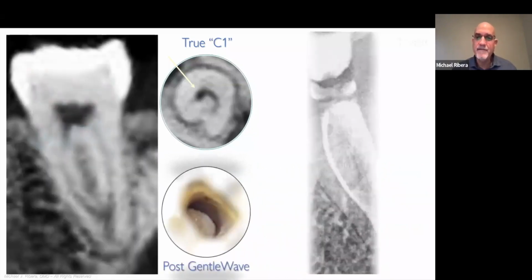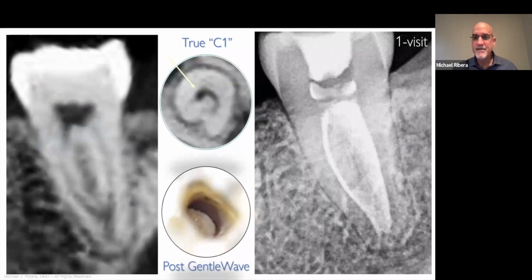That's post GentleWave. This is the pack. By the way, let me go back. All we did here is use a 10 file in the mesiobuccal aspect of that C-shaped configuration. That's it. It was loose at length. We barely touched anything inside this tooth.